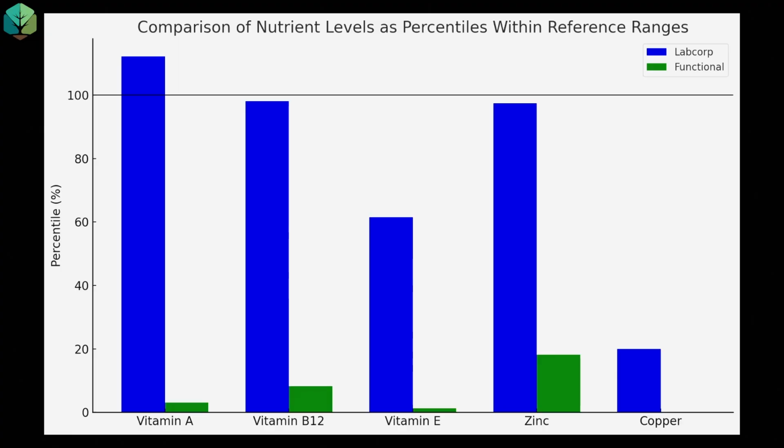So now we can pull up the chart of the comparison. I picked 5 things that they tested white blood cell levels of, 2 of which are fat-soluble vitamins, vitamin A and vitamin E, one of which is a water-soluble vitamin, vitamin B12 that we already talked about. And then I also checked red blood cell zinc and copper. And there is some evidence that suggests red blood cell nutrient testing has some merit and perhaps might be more accurate than serum testing.